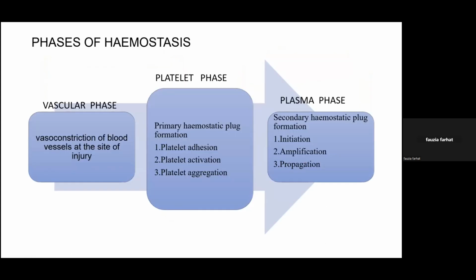So coming to phases of hemostasis in brief. We have 3 phases of hemostasis. First is the vascular phase, which starts with vasoconstriction of the blood vessel at the site of injury, followed by the platelet phase. The main aim of the platelet phase is the formation of the primary hemostatic plug. It has 3 phases: platelet adhesion, that is the interaction of platelets with the subendothelium with the help of von Willebrand factor, followed by platelet activation and then platelet aggregation. Then comes the plasma phase. The main aim of the plasma phase is the formation of the secondary hemostatic plug.